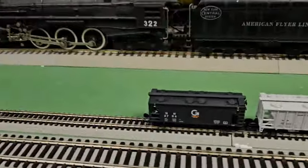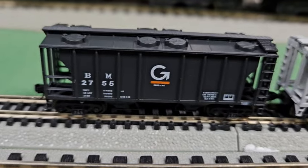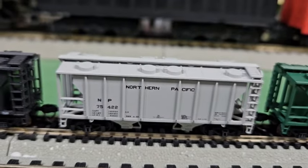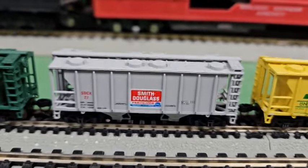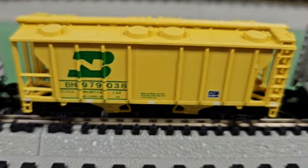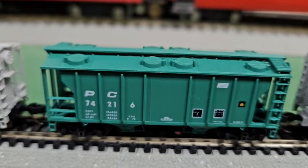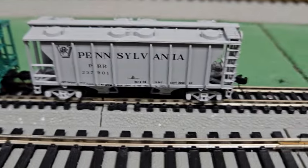And we got some Atlas PS2 cover hoppers for your consideration. Check these out from N scale. Right, sorry. All right, so I got a bunch of different road names here. These are for the Trainman series. I got the Guilford, Boston and Maine. I have here a really cool looking Northern Pacific. I like the green Norfolk and Western. This is a really interesting one here, it's the Smith Douglas. I have here the Burlington Northern, the Central of Georgia. I finally have potatoes and cotton candy. Is that what this stands for? Say what? Penn Central. I knew that. And finally, we got the Pennsylvania.